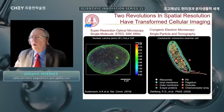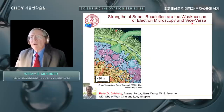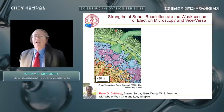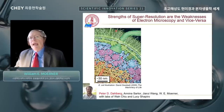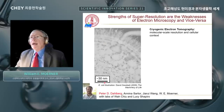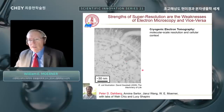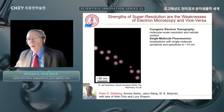So now, what do I want to do with these two different microscopies? I want to point out that the strengths of super-resolution microscopy are the weaknesses of electron microscopy and vice versa. Strengths of EM can be some of the weaknesses of single molecule. So here's one of those drawings again of a bacterial cell. And let's suppose you want to observe it. If you do it with electron microscopy, then what you really see is a grayscale image. You see electron density, and it can look at all objects. In a sense, you can get high resolution down to a couple of nanometers, and a certain degree of cellular context. But what you don't know is which blob is which very well.